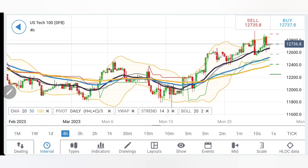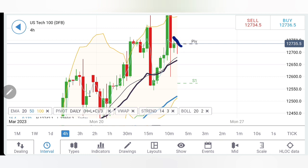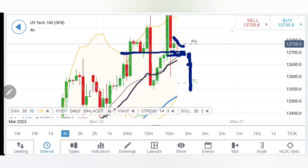Now look at 4-hour charts, and on the 4-hour charts you see lower highs, lower lows. So yes, first 12,760 you can buy and then sell at 12,680 levels. Even if you are selling at 12,680, you have to watch for 12,650, 600, 560 levels, below which only it is going to trade bearish.